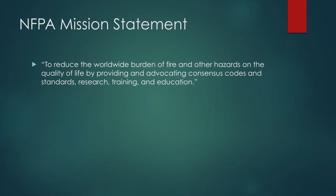The mission statement of the NFPA is as follows: to reduce the worldwide burden of fire and other hazards on the quality of life by providing and advocating consensus codes and standards, research, training, and education.